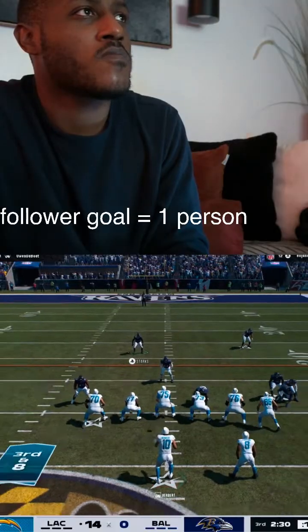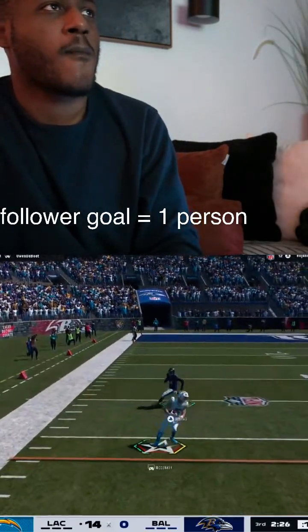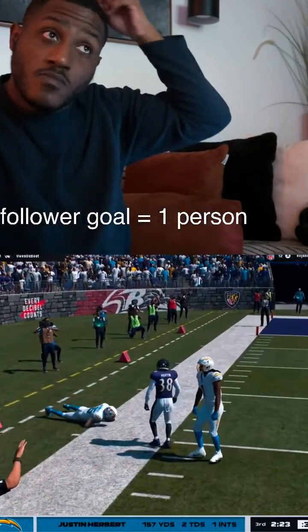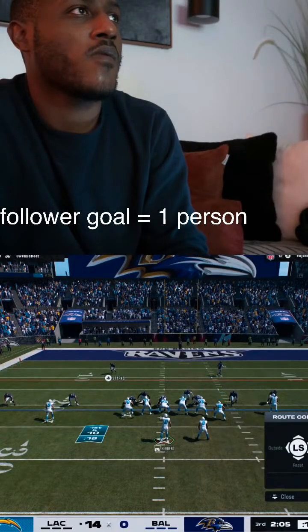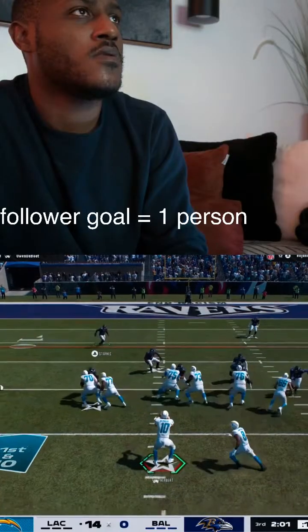To the air again, Herbert. That one complete to McConkey. Oh, look at the juke. He's going to go out of bounds, but he takes this one down just shy of the 20. Gain of 19 yards. And the Chargers first down.